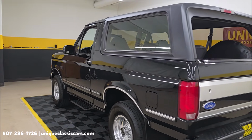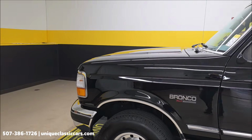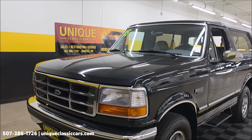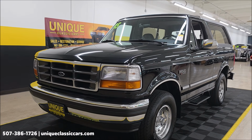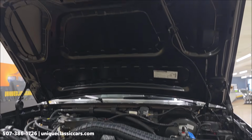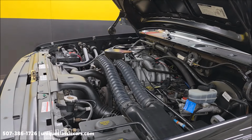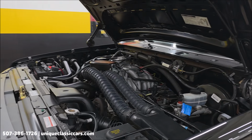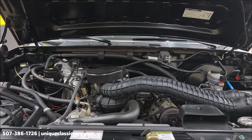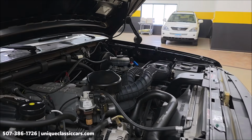All right, let's go pop this hood open, take a quick look at the engine bay, and like I said, stick around to the very end. Jason will take it for a drive, show you how it goes down the road. Underside of the hood, and engine bay. Don't come much cleaner than this. And remember, power steering, power brakes, AC blows cold, 5.8 liter.